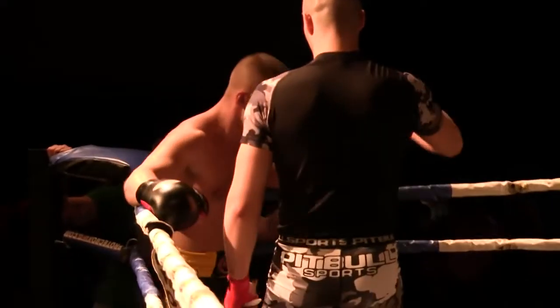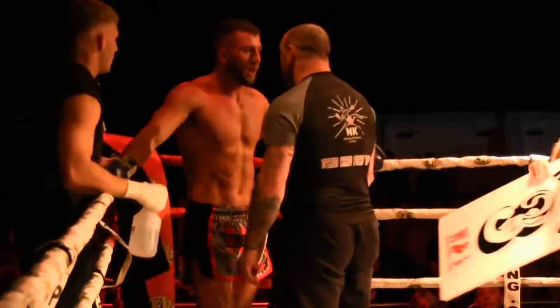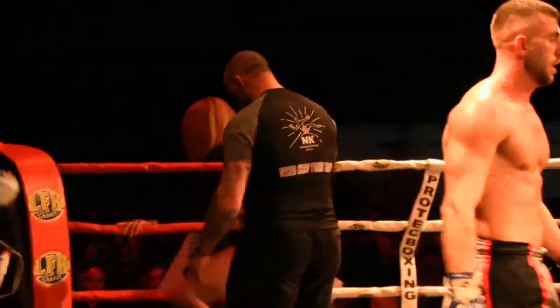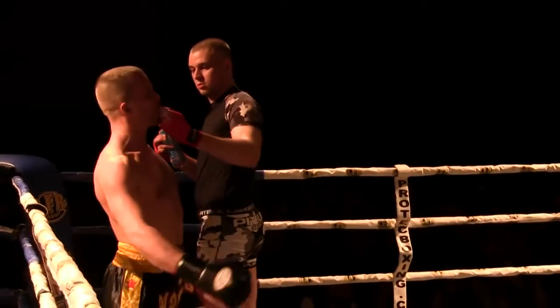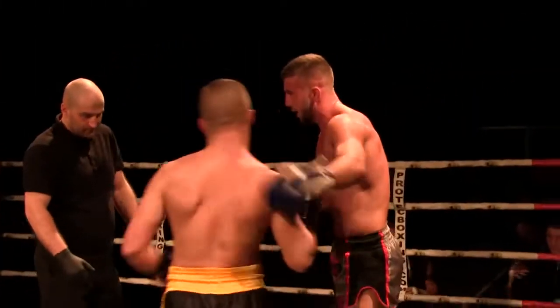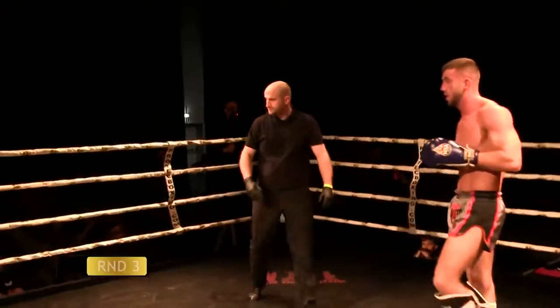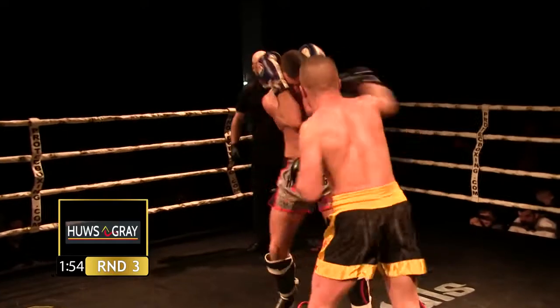Last and final round. Dom's corner urging for the clinch leg kicks behind him. Third and final round about to go underway here. Aiden looking quite fresh. I'd like to show respect from Aiden there. And he's gained Scott Thomas, our referee, going into the second one.